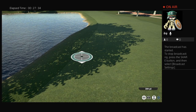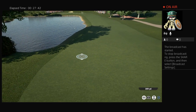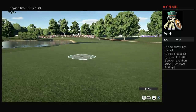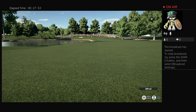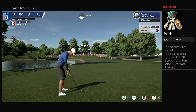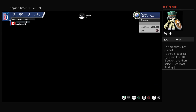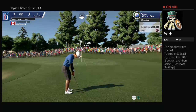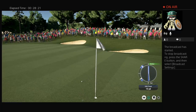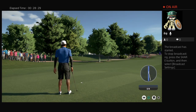And let's see if he re-hits or takes the drop. He's definitely in the water, though. And from about 120 yards out. And not the intended result, I'm sure, on that approach shot. Not enough club on that one. Five feet to go here. And that one will drop for bogey.